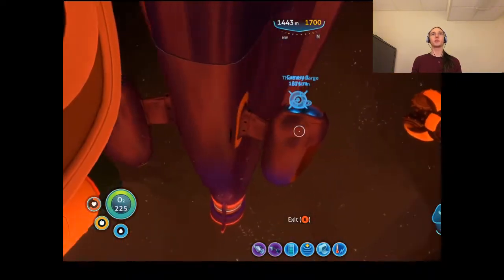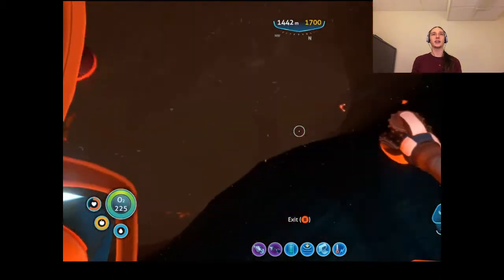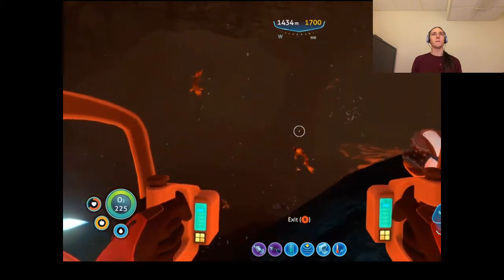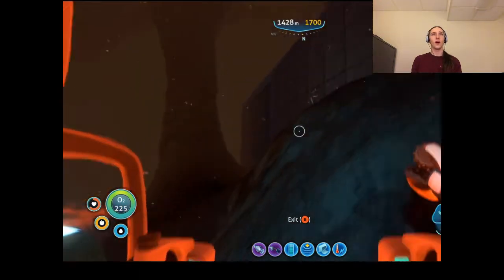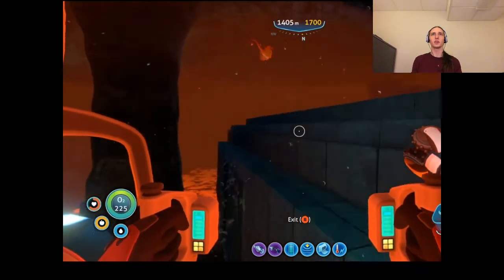This is the perfect place. I found a great little place to just hide, away from the sea dragon, I think. I don't know, I'm hearing lots of scary noises, but I'm just gonna assume I'm in a safe place, and wow, look at this. There's a building here, apparently.